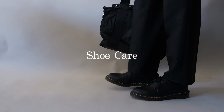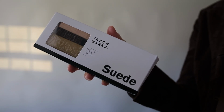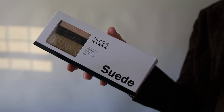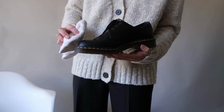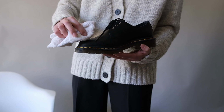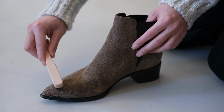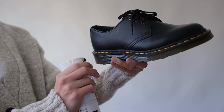When it comes to everyday wear, it's important to upkeep your shoes in order to extend their life cycle. Invest in a shoe cleaning kit to help keep your shoes looking their best. There are a number of kits to choose from, from Reshoevn8 to Jason Markk. A tip to keep in mind is to focus on the material that you're looking to maintain. Whether it be suede, leather, or fabric, different materials will require different methods of care.